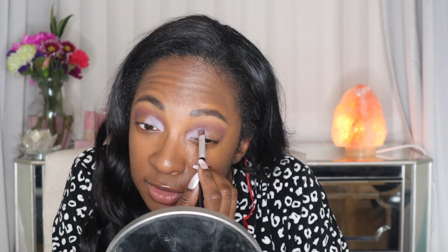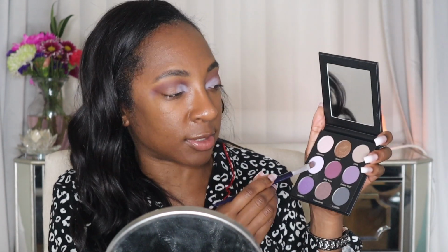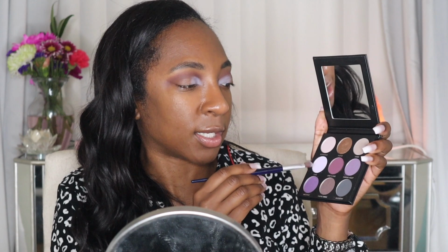All right, I did a little bit more than just the inner corner, but I like it. There was not much fallout, friends, which is so interesting, because when you touch your brush on it, this one doesn't have as much fallout. Lilac doesn't have as much as Wine and Dine. I don't know, they're a little inconsistent. But when you put them on the eyes, pigmented, blends really well.